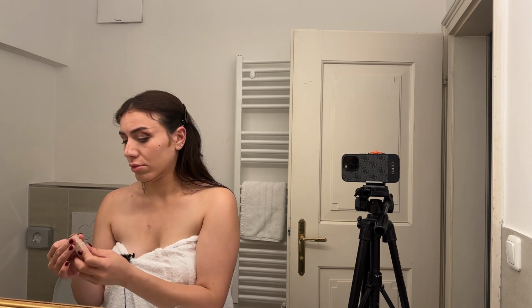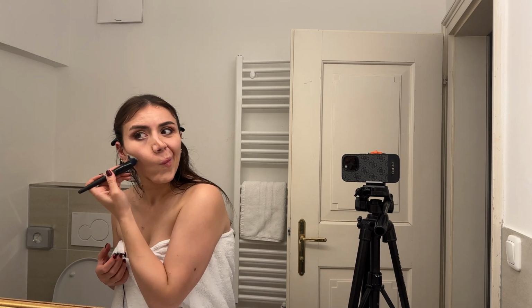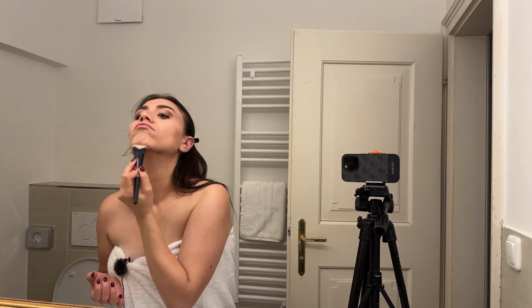This is Fenty Beauty bronzer, contour stick, and I'm contouring a little bit. I'm really winging it here. I only know one or two looks and I keep repeating them at every event. Blend, blend, blend. This is a drugstore brush, nothing special. It's from DM, the German drugstore. And I try to blend.